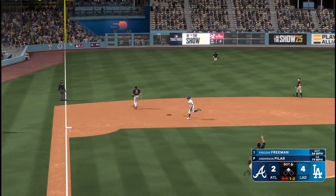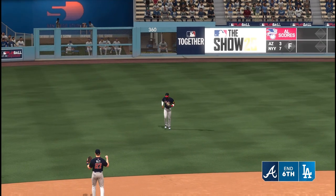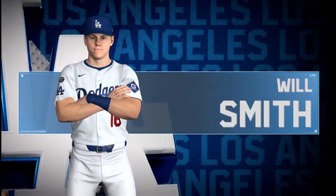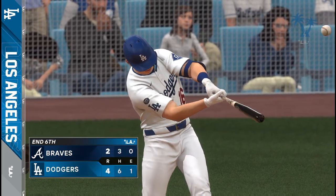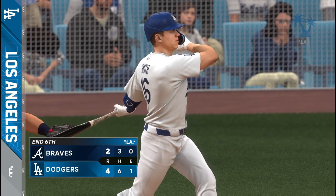Freeman hits it in the air. Profar has a beat on it, and that is that. But they strike for 3 in the inning. 2 on this 2-run home run. It's now 4-2. You're watching Major League Baseball exclusively on the show.